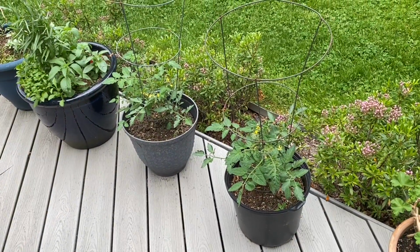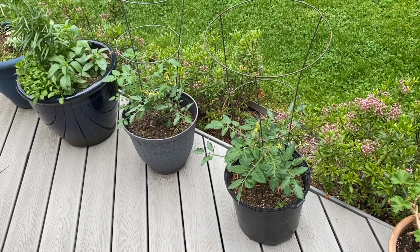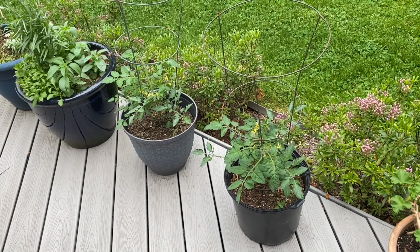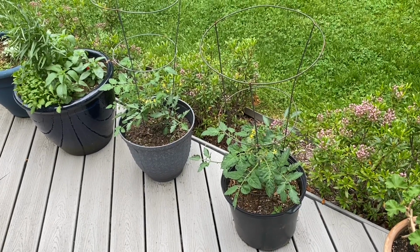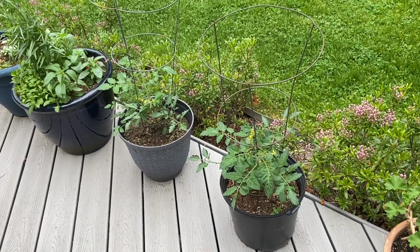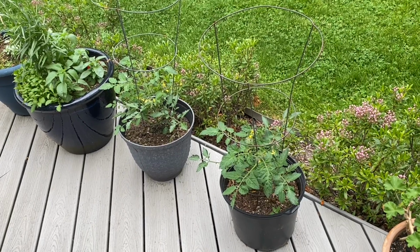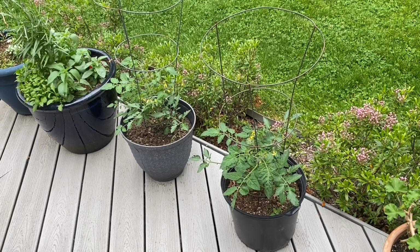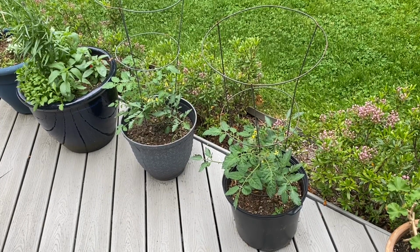Last but not least are a couple of bush style cherry tomatoes, Fantastico. I've never grown these before, but I thought they would do well on the deck, which is a very sunny place. So we have high hopes for those tomatoes. So that's it. Those are all the things I'm growing in containers.